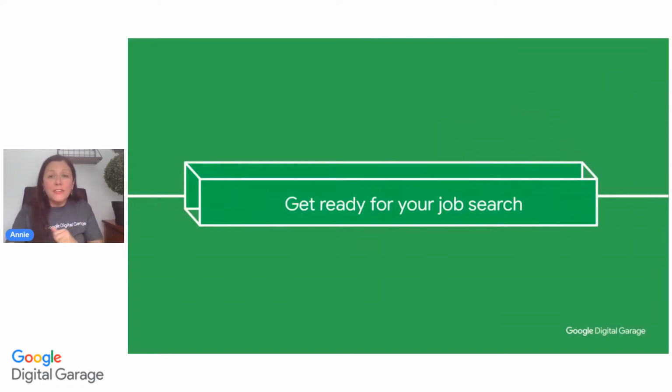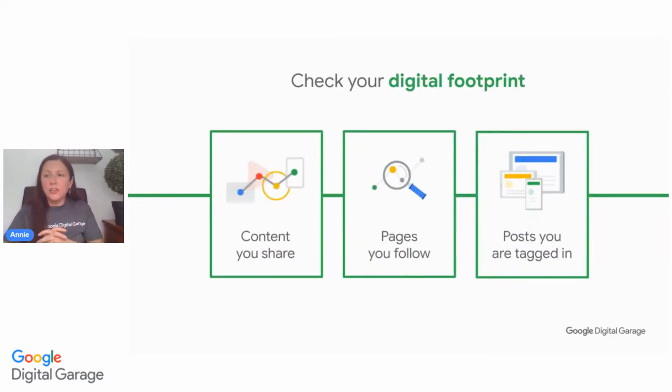So now we're going to get ready for that job search. What do we need to do? So what content should we share? We can share photos, videos, posts, pages about the businesses or sites that you engage in, and the posts, for example, that you are tagged in by others. So this is where we're looking at our digital footprint.